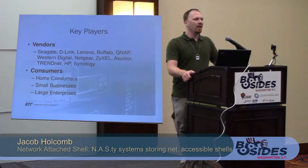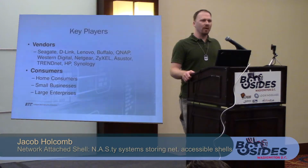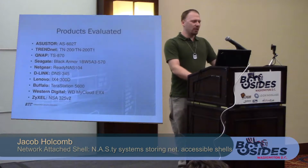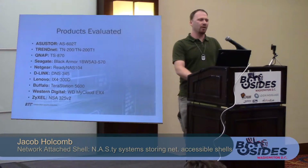Everything from blessed installations where the IT department allows them to install this, or a small department decides they need some storage and they don't want to go through IT, so they buy it and just connect it up. This is a list of the devices that we were evaluating. We tried to get a big cross-section of the market as it stands.